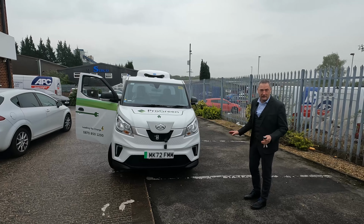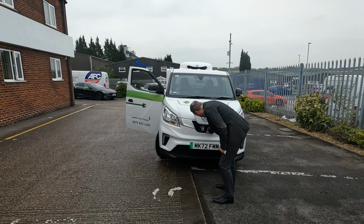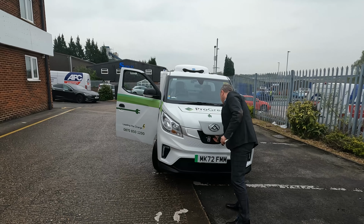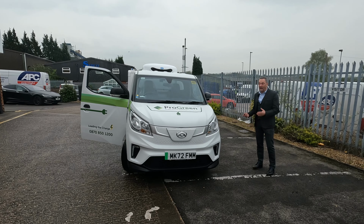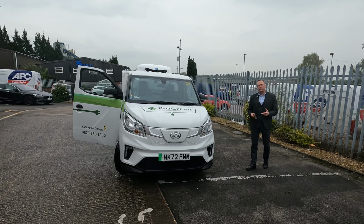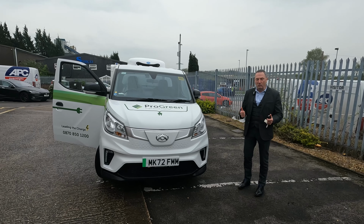I absolutely love this little vehicle. I think it's one of the best bits of kit from a temperature control perspective that I've seen in a long time, and I've been doing this for a long time. It is a great piece of work for what you want to do. A real great workhorse. It will do a lot of things for you, and it will do everything it says on the tin. You know, it will go out every day.